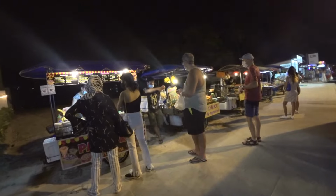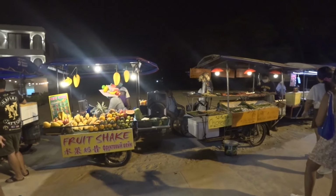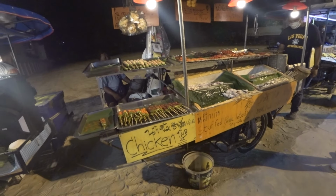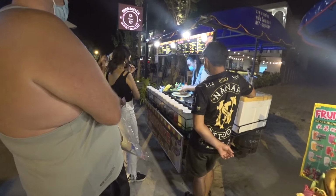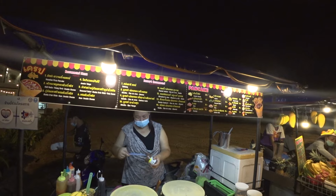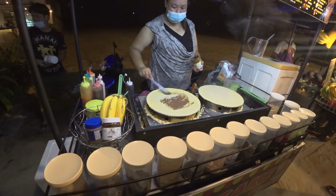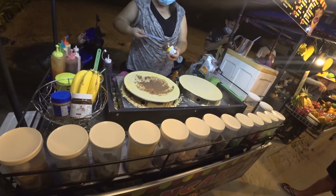Pancake. It's kind of like what we got in Mexico. Fruit shake. That's what I got the other night. Chicken. Meat. I think I'll get a pancake. Let's see what they make. Alright guys, anything on this limb? These pancakes actually look really good. They got all kind of meat. Have a pizza, peanut butter, double cheese. Anyway, I got a Nutella and a banana. I seen her make one a minute ago and it looked pretty cool. Nutella and a banana.